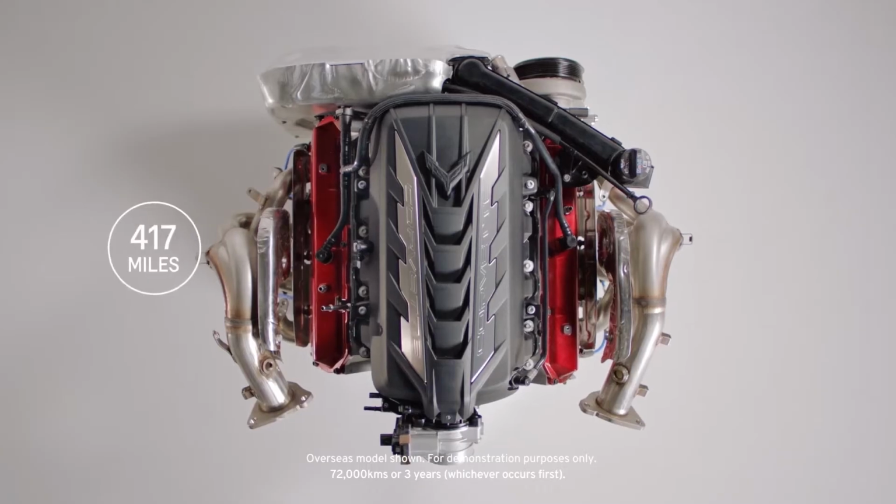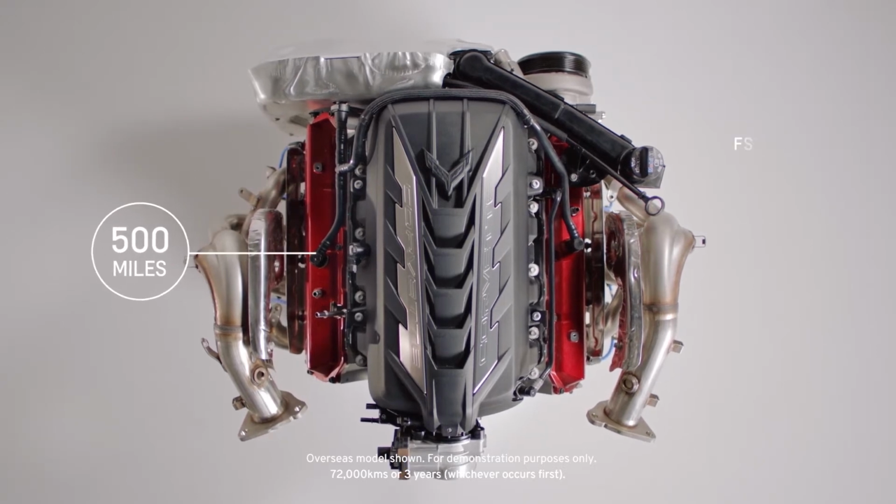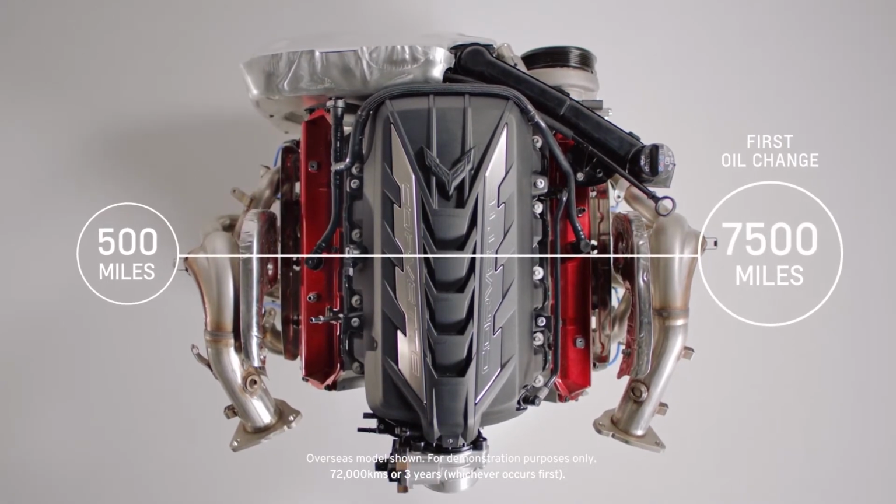With this improved lubrication, we no longer require that the customer take the car to the dealer at 500 miles to do an oil change. Now your first scheduled maintenance will be at 7,500 miles.